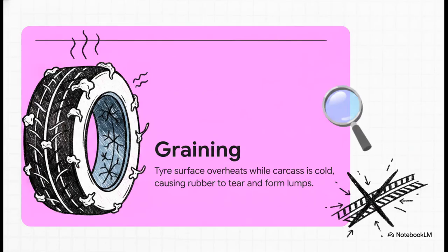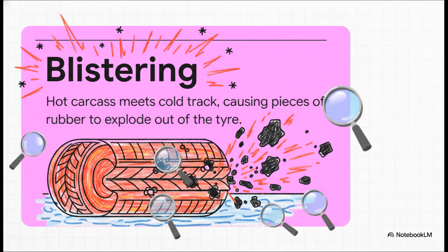Next up is graining. Think of this like the tire basically tearing itself apart. It happens when the outside surface of the tire gets dangerously hot and sticky, but the internal carcass is still way too cold. The rubber actually begins to tear and roll up into little lumps on the surface, which drastically reduces the car's grip.